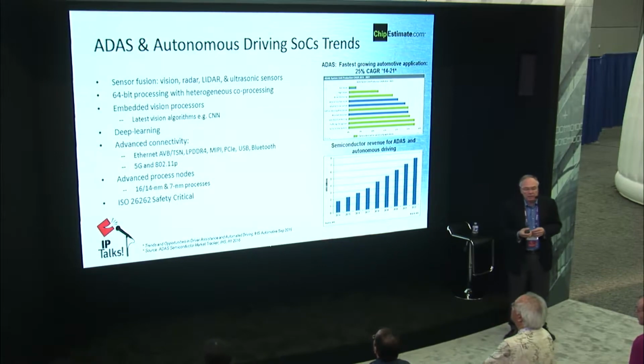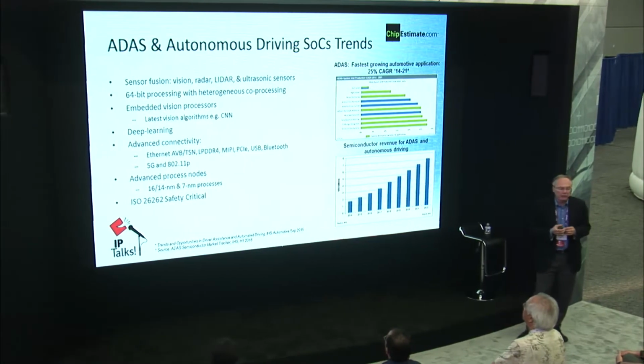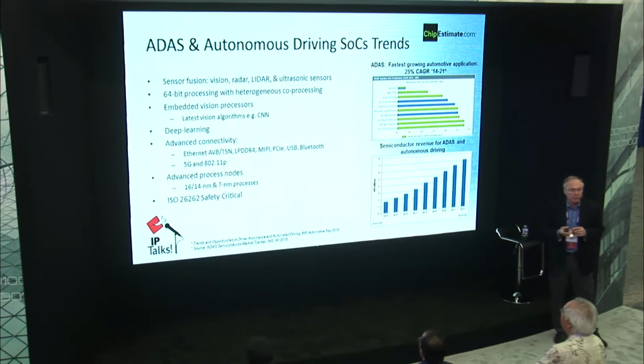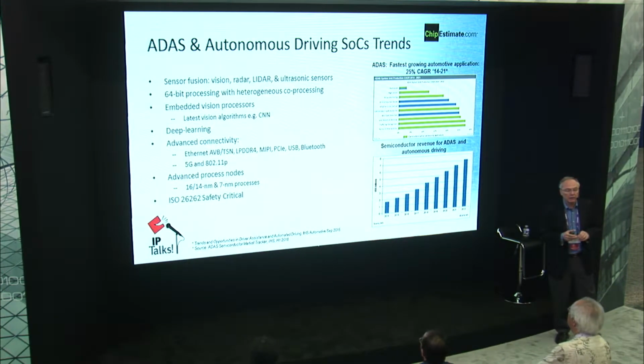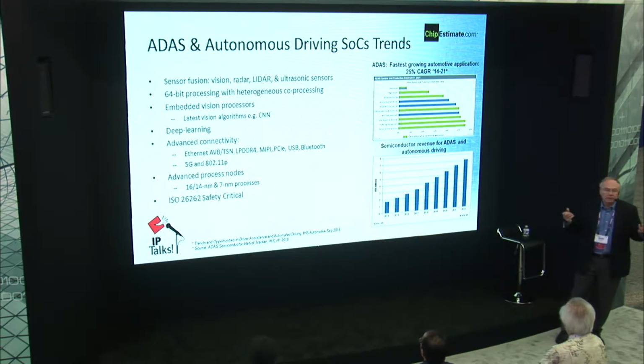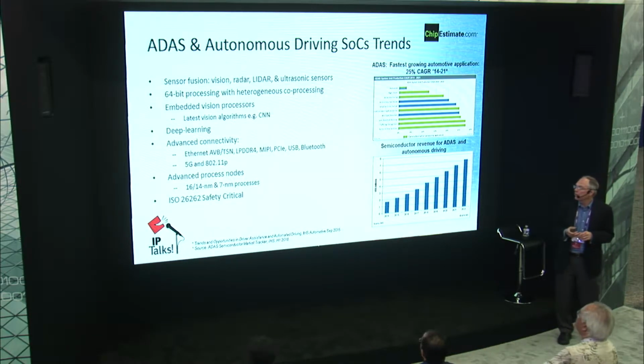These things are going to need a ton of memory. DDR memory. So what does that say? LPDDR. They're going to have special camera interfaces. A lot of people are using MIPI. MIPI is really taking over on the cameras, and then even I3C, which is yet another sensor interface. PCIe to get to the bus.